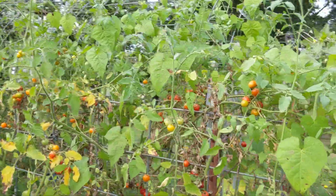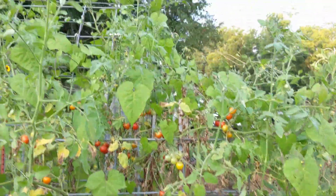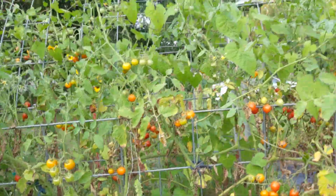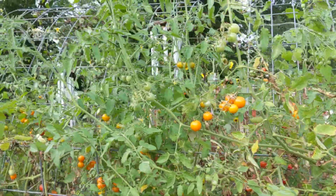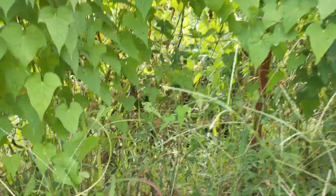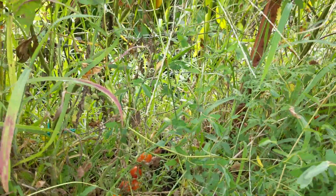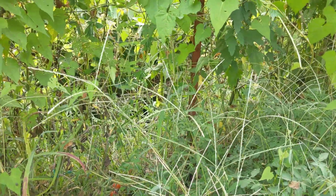Some of these I left that were volunteers, and they're kind of the red variety that we don't like quite as much. My kids like them more than I do. But there's these. I mean, they're just everywhere. We need to come pick a ton. I think I'm going to try and make marinara sauce. And then here in the weedy mess, it's a German variety of cherry tomato. I won't even attempt to pronounce it. It starts with an R, and I'm trying to grow it.